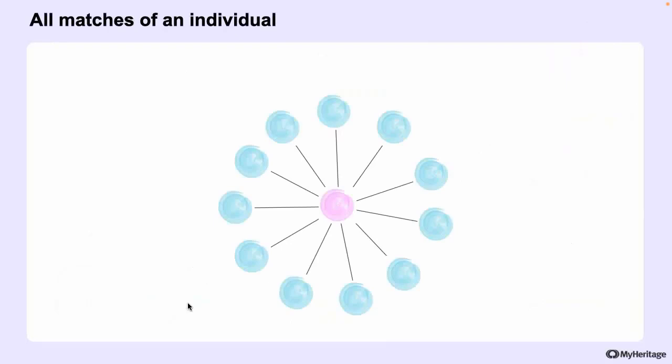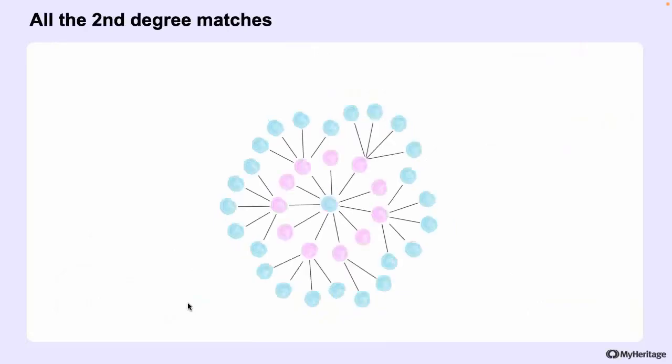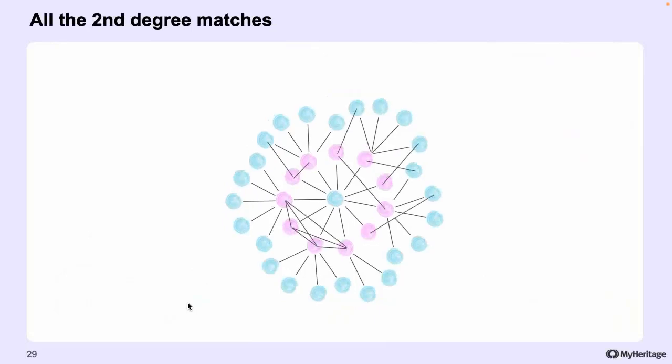Let's say we have an individual here in pink, and we want to look at all of his DNA matches that appear here in blue. And then we want to look at the second degree matches, I mean their matches. And this creates us a web. And then we want to connect all the dots with their DNA matches. As you can see here, every 2 people who have a DNA match are connected with a line. And this creates a web.